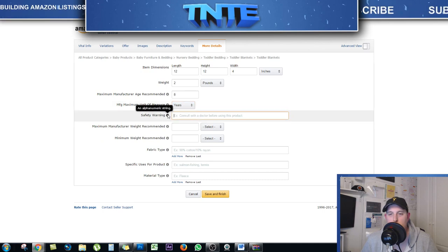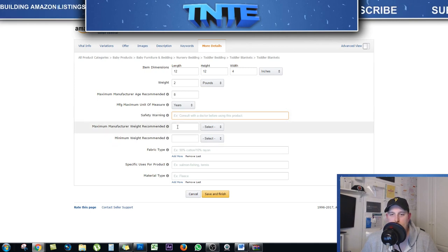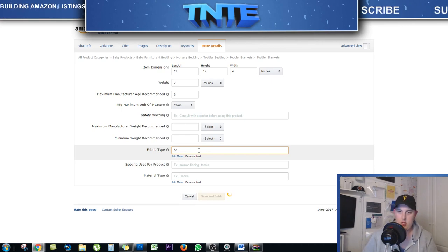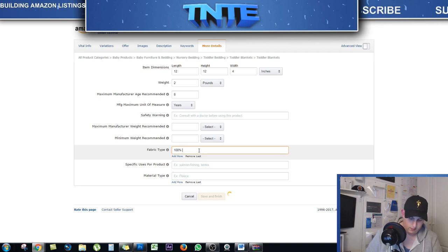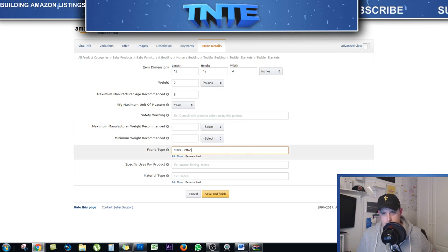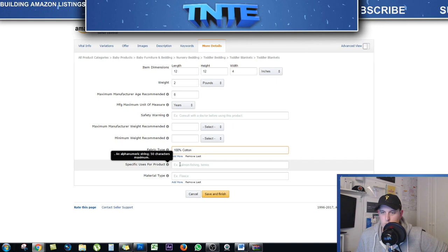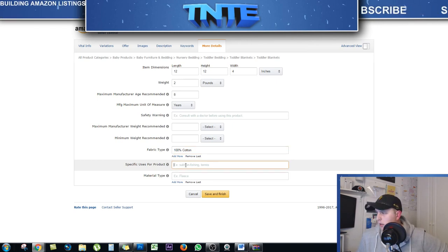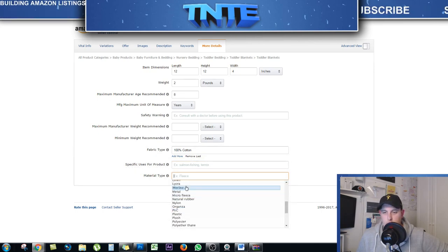Safety warning, so you can pop your safety warning in there. I do recommend doing that. This stuff, blah, blah, blah. Fabric type, so you can put cotton. 100% cotton. Whatever you want to put in there. Just make sure it's correct. Specific uses for product. Wearing. I guess sleeping in, stuff like that. But generally I would put in wearing and then what material type it is, you know. So you can find it there.